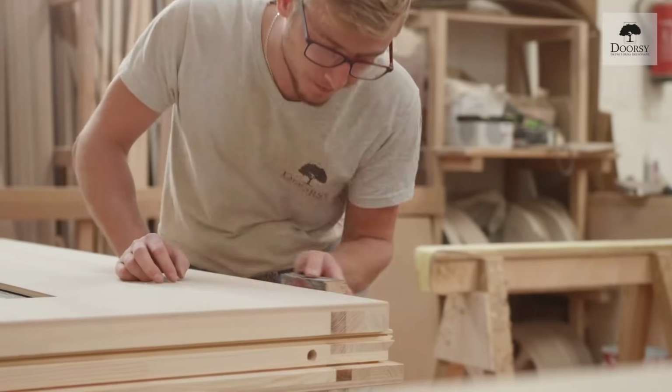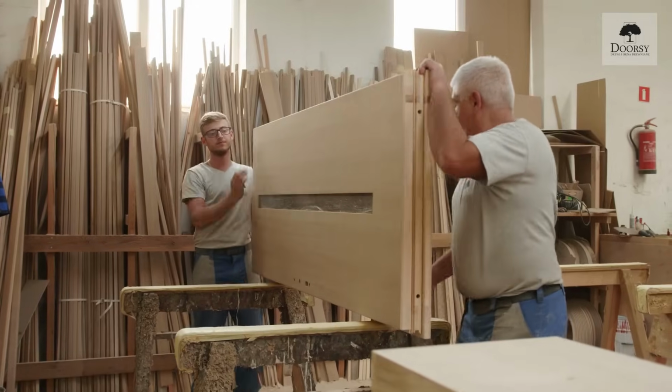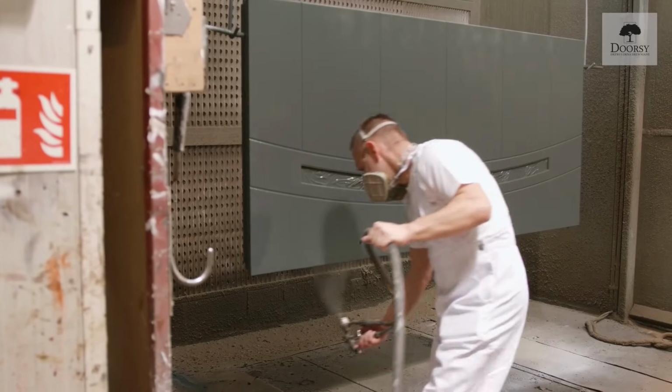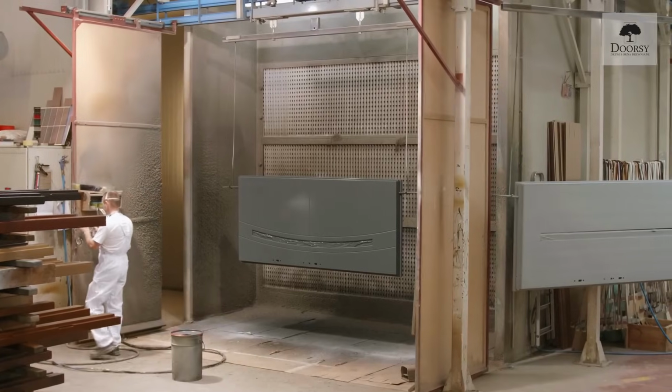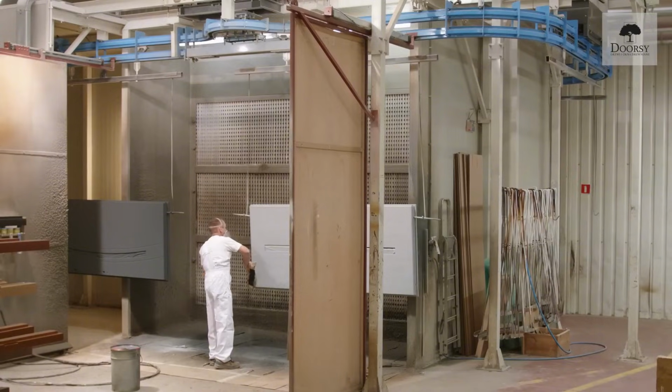Once panels are fully machined and prepared, they move to the paint shop. Protective masking is applied to areas reserved for hardware. Water-resistant, anti-scratch, and protective coatings are applied by automated spray systems. Spray patterns are adjusted based on panel width and length.